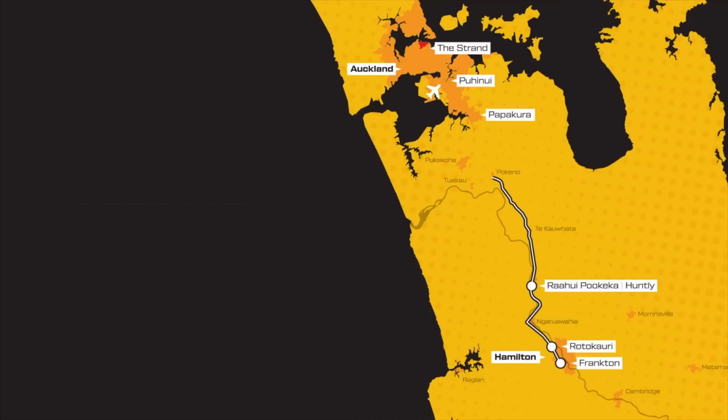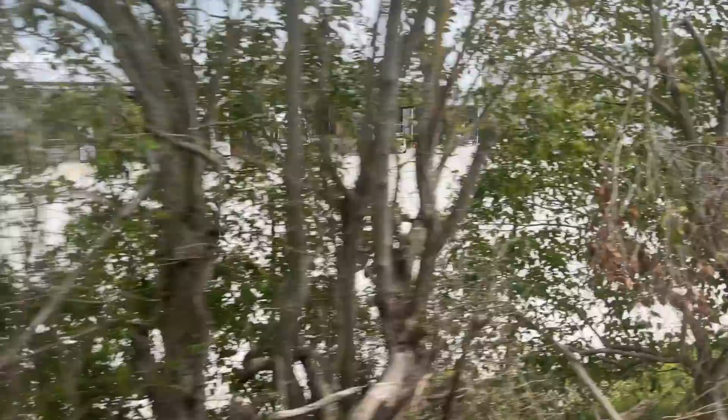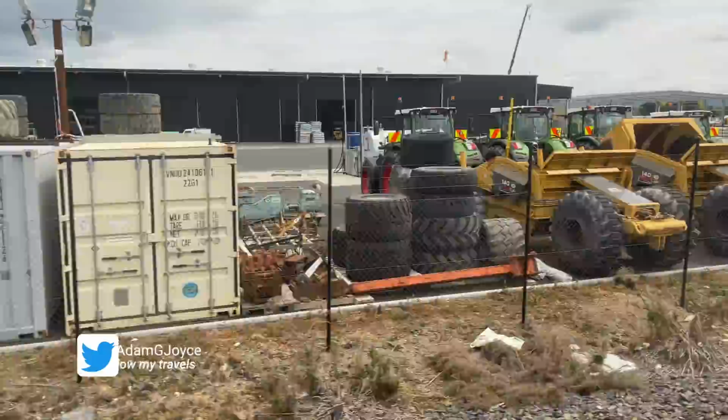Let's take a closer look at the route. Huia operates two return services from Hamilton to Auckland on weekdays and one on Saturdays. The service first ran in April 2021, although the service was suspended for a few months because of COVID lockdowns. Refreshments, food, and hot cards are available for purchase on the train. Please help us keep our train tidy by using the correct recycling bins.